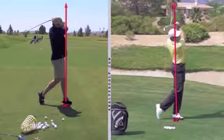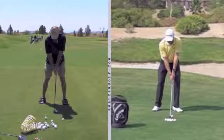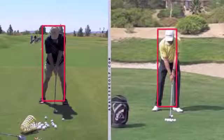Now let's look at some of those positions prior to impact. Here we are in the one position at the beginning of the swing. I want to point out a couple of subtle little differences, but important differences. Things look pretty good here, but you can see how Grant has his hip and part of his left leg outside the box, and you are a little bit more inside that box with your hips.